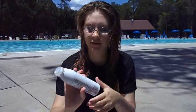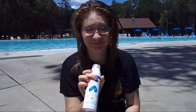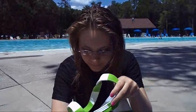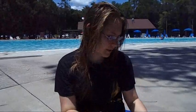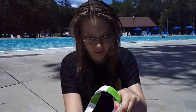And I have some sunscreen because you gotta protect that skin, girl. And I have some face sunscreen somewhere. There it is. It's like 30 SPF, and this is 30 SPF, so, you know. And then makeup wipes, in case you want to take off your makeup or whatever, because mine is looking a bit ratchet, so gotta take off that makeup.